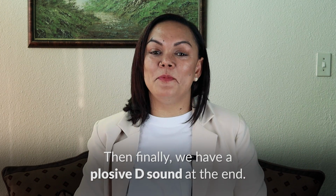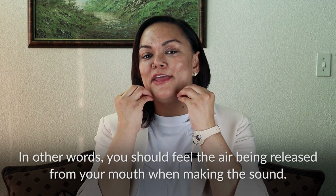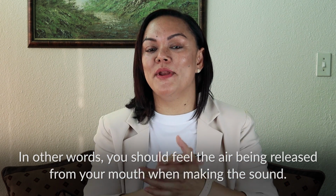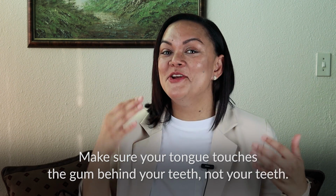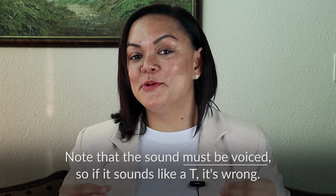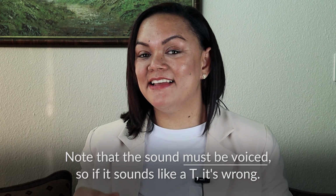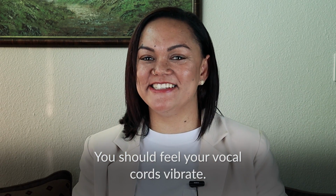Then finally, we have a plosive D sound at the end. In other words, you should feel the air being released from your mouth when making the sound. World, world. Make sure your tongue touches the gum behind your teeth, not your teeth. Note that this sound must be voiced. So if it sounds like a T, it's wrong. World, you should feel your vocal cords vibrate.